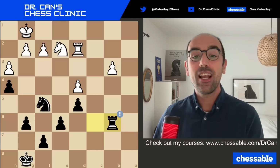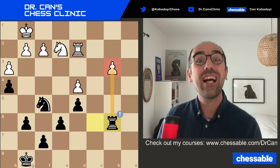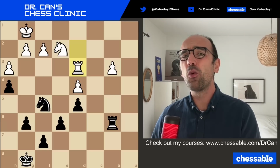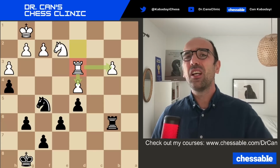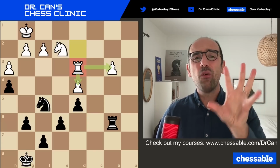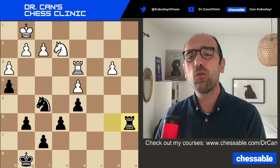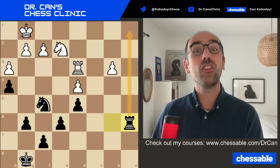Beautiful positional chess. By hitting the target on b3, you're paralyzing the white pieces. Lasker had to make this ugly move, rook d3, to defend that pawn, but that rook is relegated to a humiliating task of defending two terrible weaknesses in the position, and Capablanca later played rook a6, activated the rook, and achieved a winning advantage beautifully.